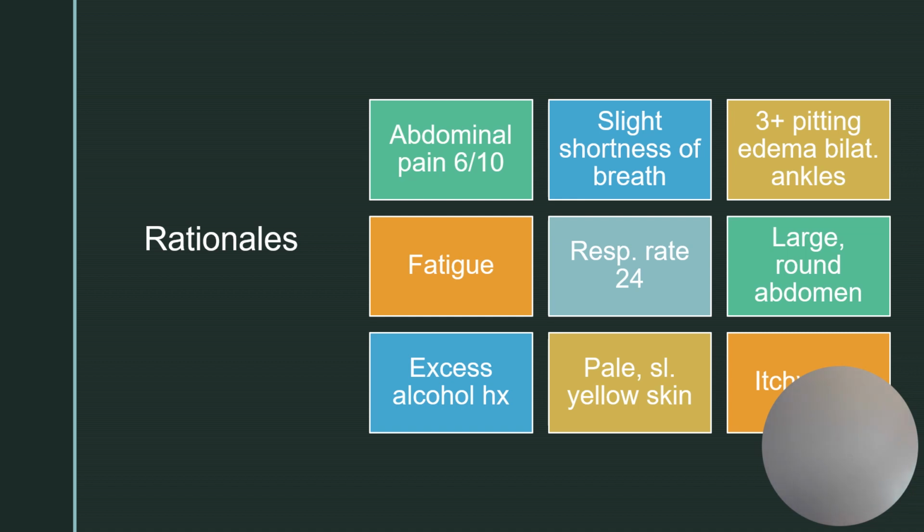Pale skin with that slightly yellow hue. We know that there is most likely increased bilirubin in the body. It could mean that there's blocked biliary duct or pancreatitis or liver disease. What about someone who smokes way too much? Nicotine can start causing a yellow staining of the skin, especially around the nails.